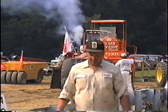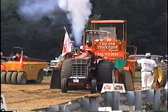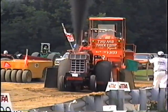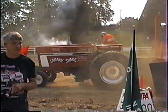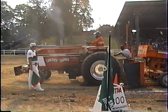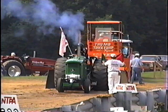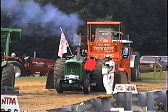John's got her in gear and they're giving the signal to tighten her up. Here he comes from Fresno, Ohio, the Sneaky Snake, John Lorenz. The distance, John Lorenz, 297.14, moving into second place. John Lorenz's distance was 297 feet, .1. 297.1 for John Lorenz.